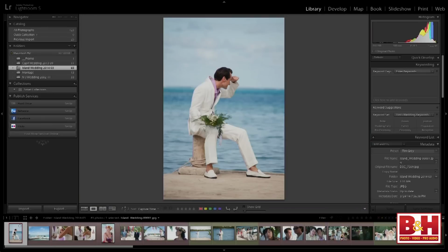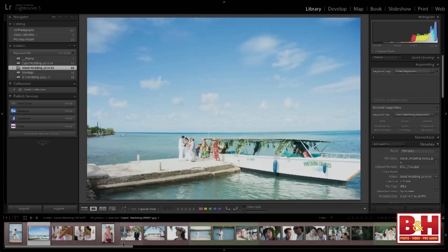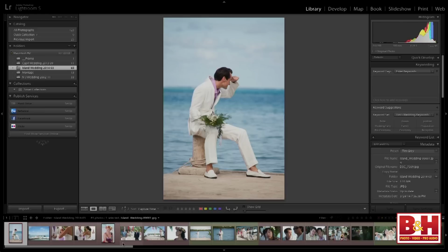So I'll go back to my first image, generally speaking, make sure that I'm sorted based on capture time, and then I will scroll through those images. And the basic idea here is I want to try and do at least two passes, if at all possible. I know they're waiting eagerly for their photos.